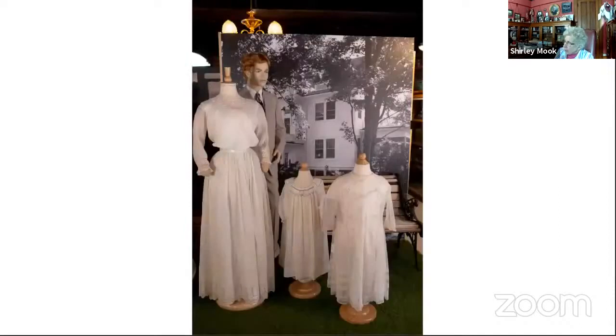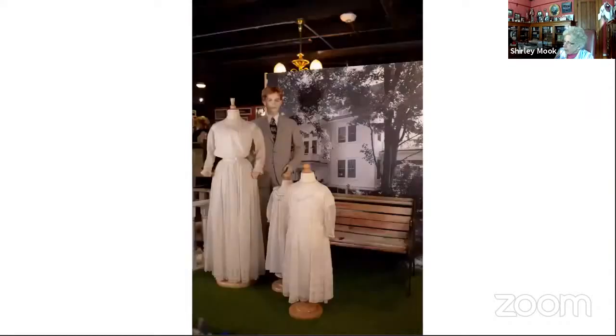And here's another extension of the bodice collection. We have a panorama of the bodice house in the background. And then we have a Hamilton and Catherine in her gown. And then we have two children's clothing also.